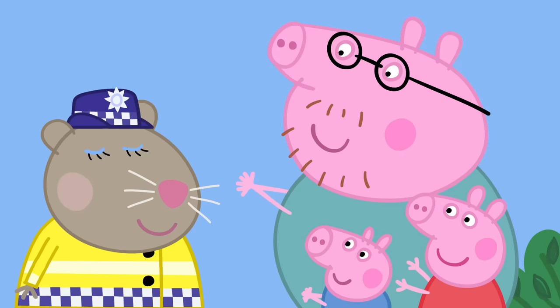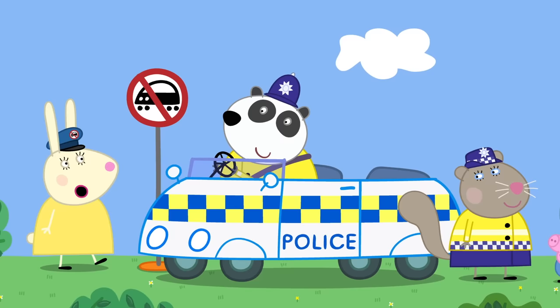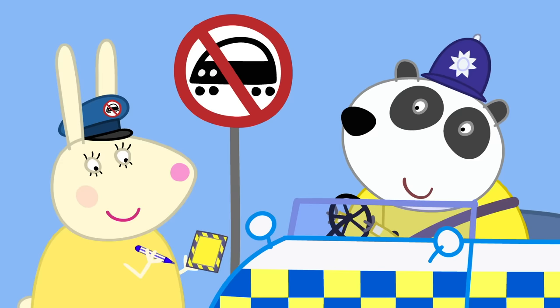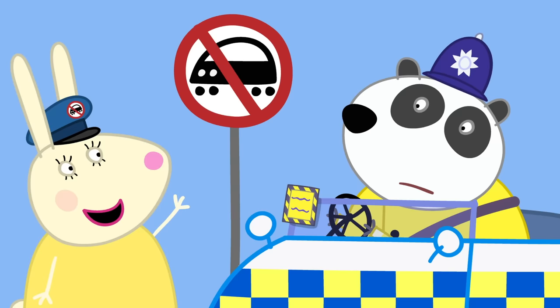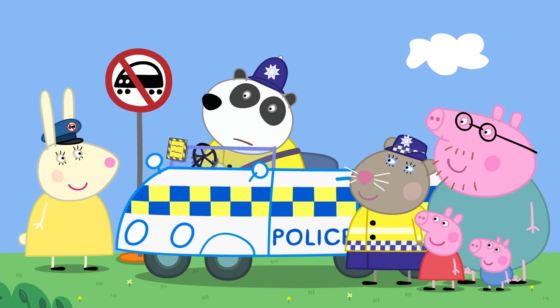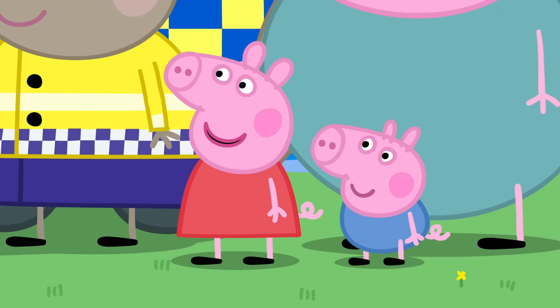That's all very clear. Thank you, Police Officer Panda and Police Officer Squirrel. Just doing our job. Hello, Police Officer Panda. Oh, hello, Miss Rabbit. Say cheese. What? A parking ticket? But that's outrageous. I was only parked for a moment. This sign was clearly visible. And you were parked in front of it. Ho, ho, you're right. It just goes to show that nobody is above the law. And even grown-ups get told off.